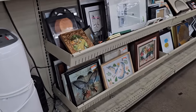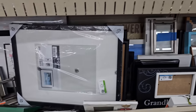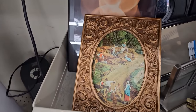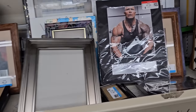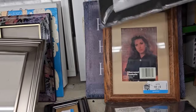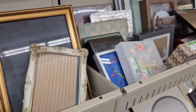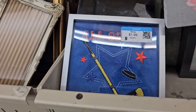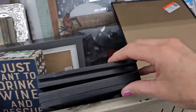I'm going to take you on a little stroll through the artwork. First, we have the smaller pieces, lots of prints and frames here. This looks very vintage, maybe just made to look that way. All sorts of frames. Here is The Rock, Dwayne Johnson. As I always say, if you need frames for any reason, your local thrift store is an excellent place to go. They always have all sizes, shapes, and styles, as you can see, for just a few dollars.